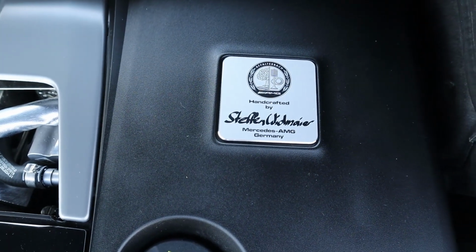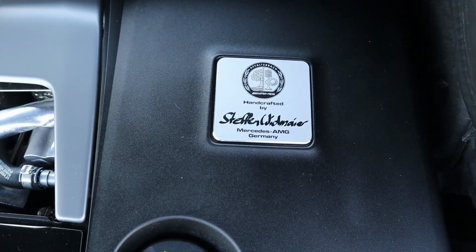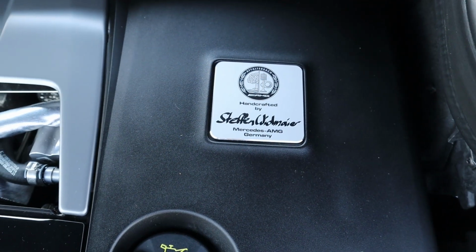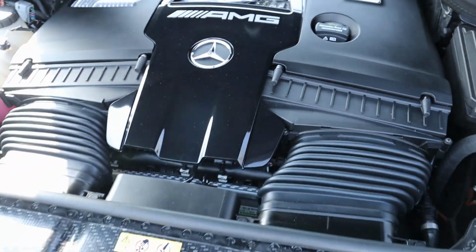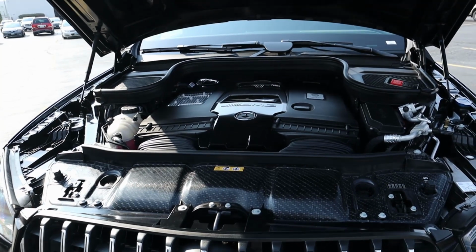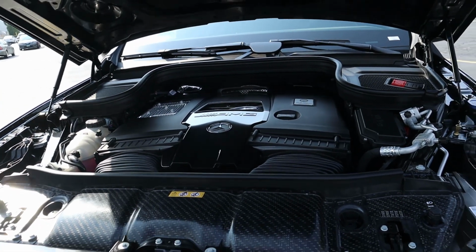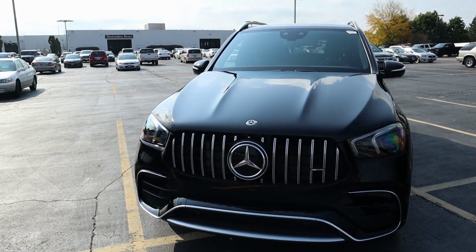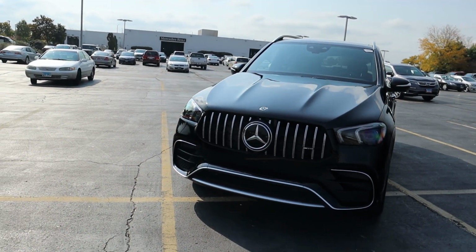As I told you before, each AMG engine is handcrafted in the Mercedes-Benz AMG factory in Germany. Stefan Windmeyer hand built this vehicle. Absolutely amazing piece of machinery. As a matter of fact, there's several of those guys that have worked for AMG for so long. They have to be specially trained to work on that. They don't just hire anybody to build those engines.